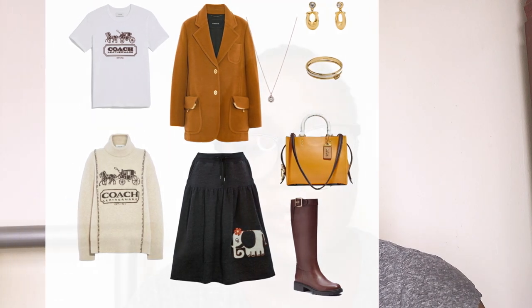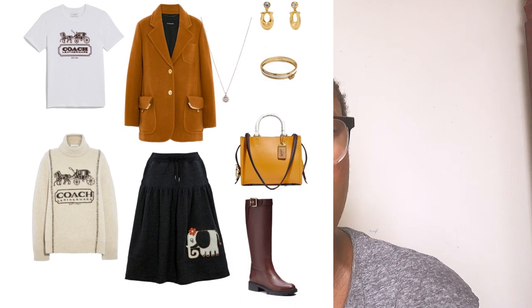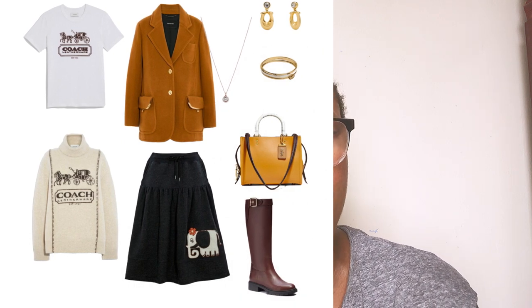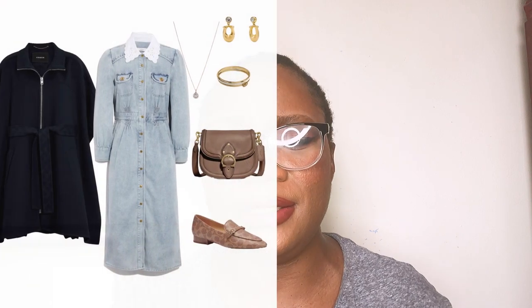So, we're moving straight to the second style look. Oh, by the way, the first style look is appropriate for work, for a wedding, for a friend's birthday party, for a simple family gathering. It's very versatile and can fit many occasions, so you can't go wrong with this style look.